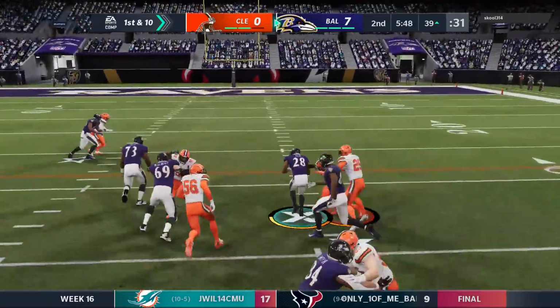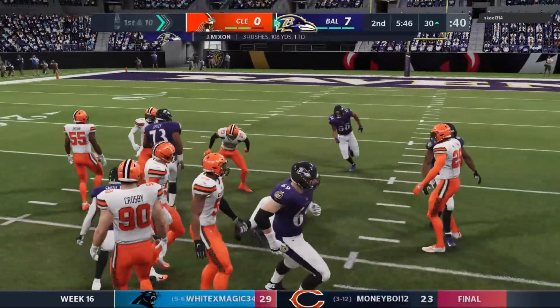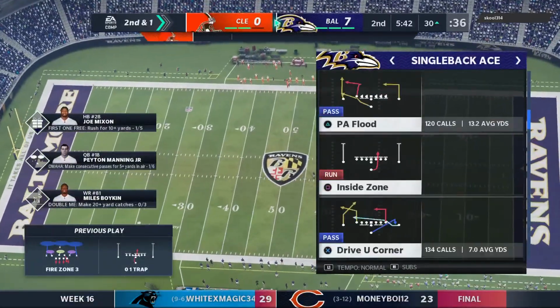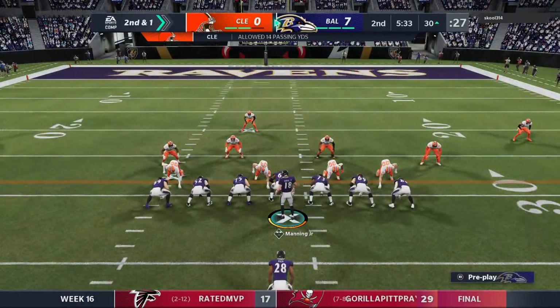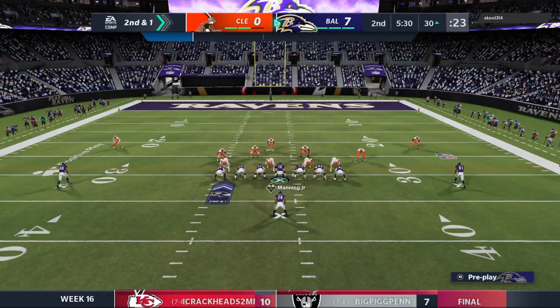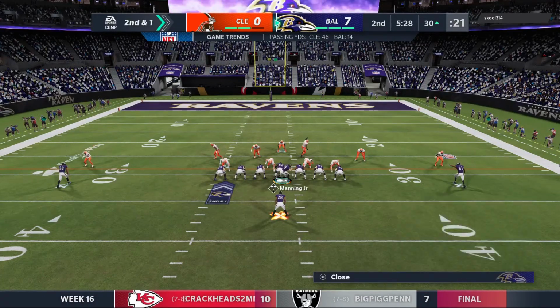Now they run with Mixon. Now he's tackled a yard short of the marker. Good gain of 9 on first down. Well, that last run makes this a 100-yard night. I've loved the way he's hit the holes. He's been quick, he's been decisive, and he's been a whole lot of fun to watch.